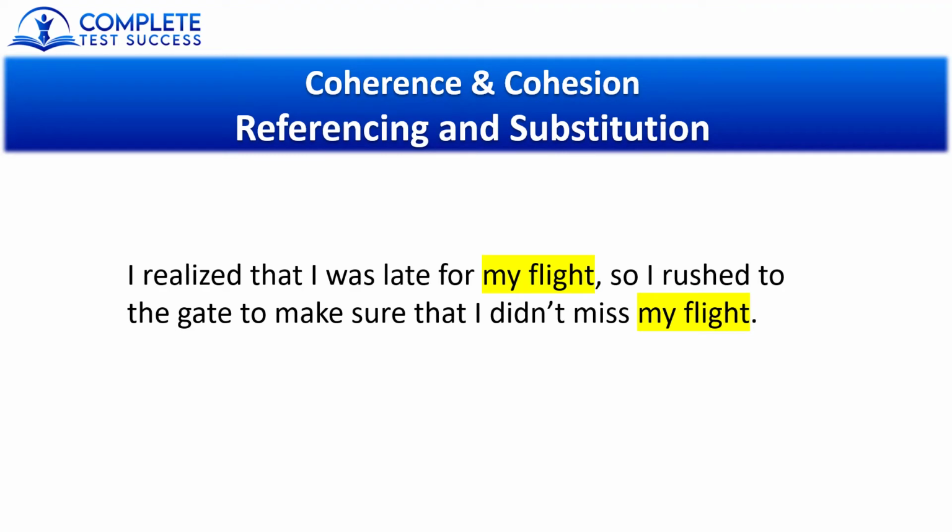We would never say "my flight" a second time like this. Instead, we would use the pronoun "it" instead. Now, using pronouns in this way is actually the most important aspect of referencing and substitution.